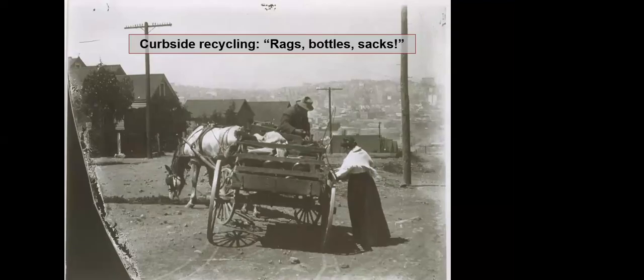Horses were also used by a lot of different vendors that went through the streets, but here we had early curbside recycling. So in the late 1800s, early 1900s, some of the scavengers went around with a wagon calling out rags, bottles, sacks, and people would come out of their houses and bring them these recyclable materials.